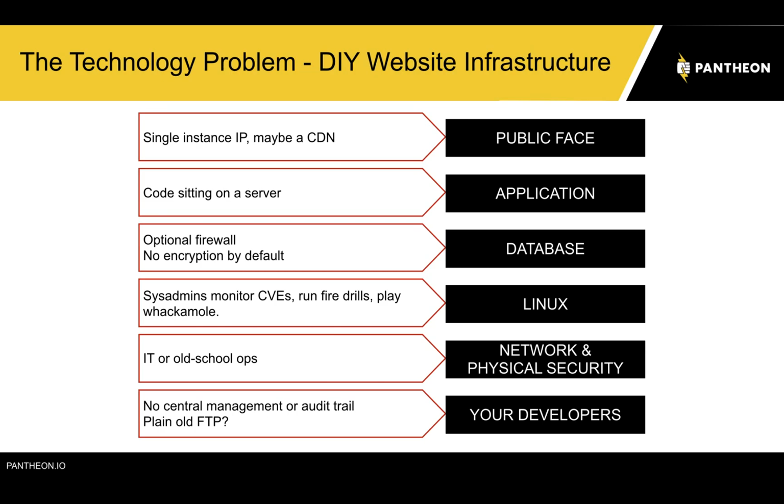So if you're doing the super old school big iron ops, you might be getting some cost savings on the price of a machine, but you're giving up a lot because you're responsible for all these other things that could go wrong. And finally, you have to think about your developers, right?